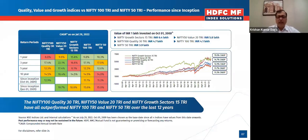But here I would like to add one thing. When we are talking on a long-term basis, let's say 10-year or 12-year, yes, these three indices are outperforming broad-based indices, but in between the returns could be very different, because it is not necessary that it is outperforming all the time. But yes, in the long term, we have past historical data showing that these three strategies are outperforming.